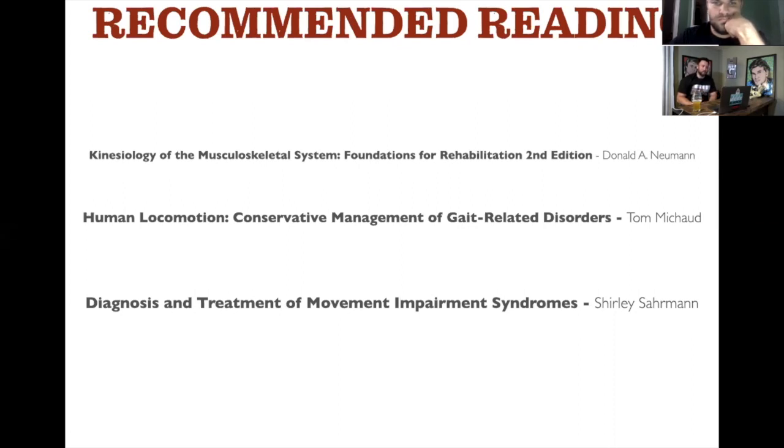Very, very good. Tom Michaud's Human Locomotion. It's based on gait, so it gives you a really good idea of the muscles working when you run, when you walk. And then Shirley Sahrmann's classic on diagnosis, treatment, and movement impairment syndromes. So those 3, I think, could really get you off to the races. And then get mine too. I was going to say, can I just read your book? I don't want to read those other ones. Mine will be, like Mike said, you just steal from everybody else. So mine will be a distillation of those 3 books.